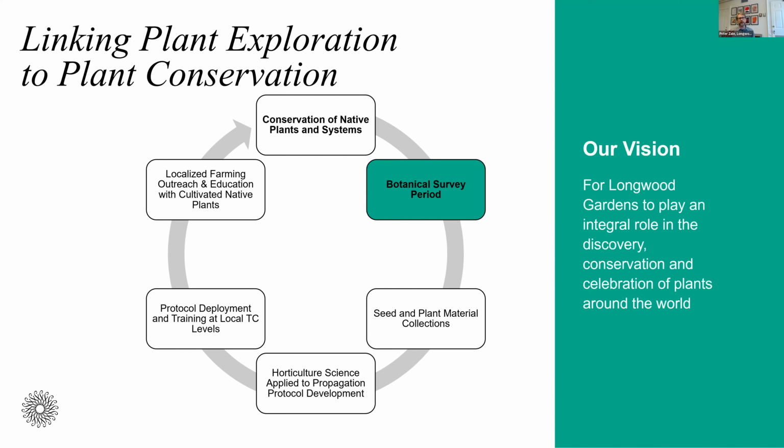And so if you look at plant exploration and conservation, this diagram shows you some of the different things that we do. And really, when we're talking about plant exploration, we're talking about the box highlighted in green, the botanical survey period, and the perhaps seed and plant material collections. And that's what I'm really going to focus on today. And our mission through all of this is really for Longwood Gardens to play an integral role in the discovery, conservation, and celebration of plants around the world and here at the gardens.